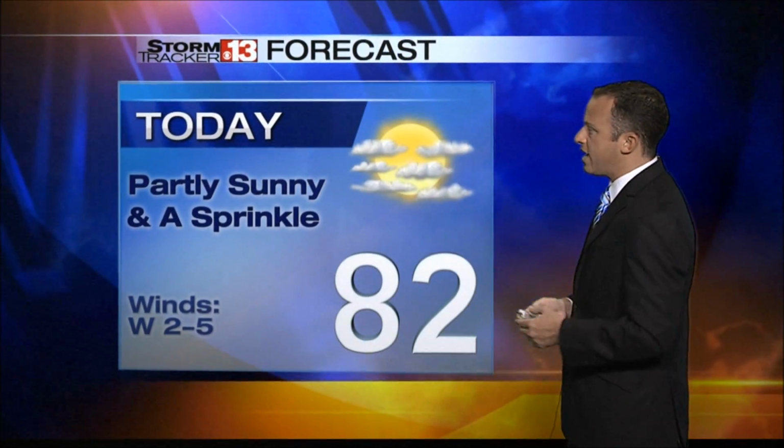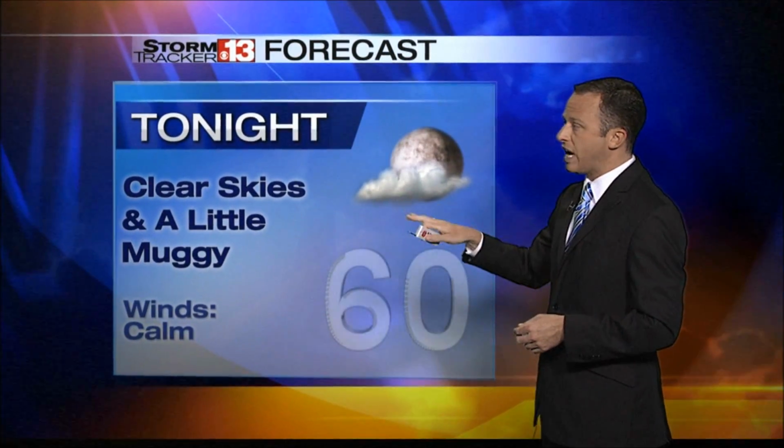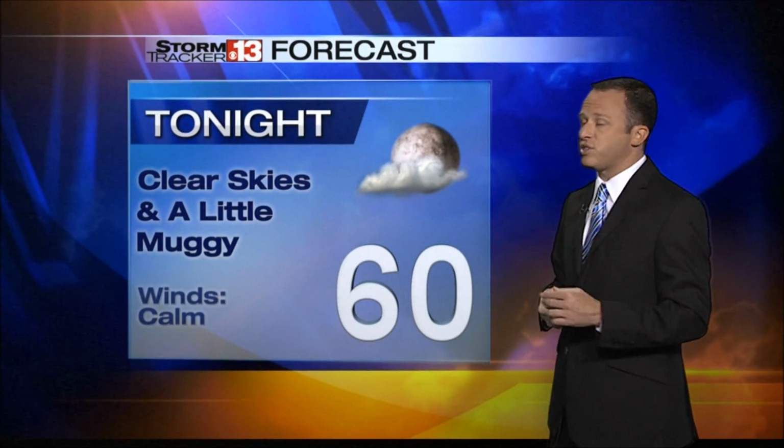Here's a look at our forecast today. 82, partly sunny, and a sprinkle will be possible. And as we head into tonight, clear skies, but a little muggy, a little bit of patchy fog where it does rain today. 60 will be the overnight low.